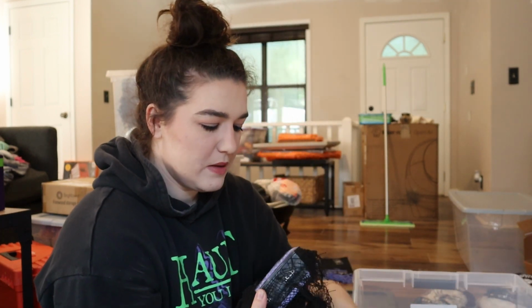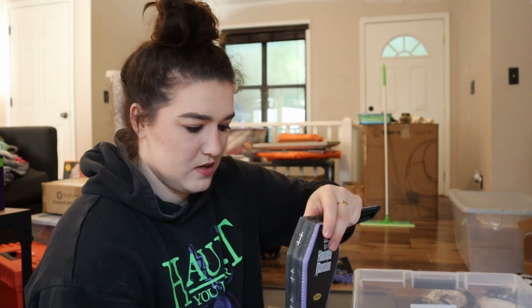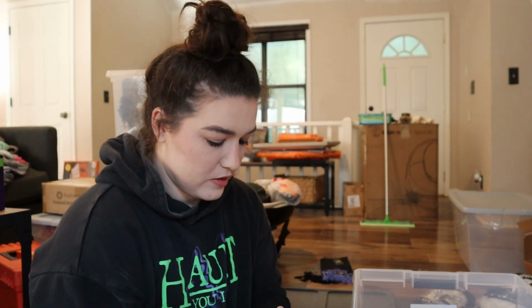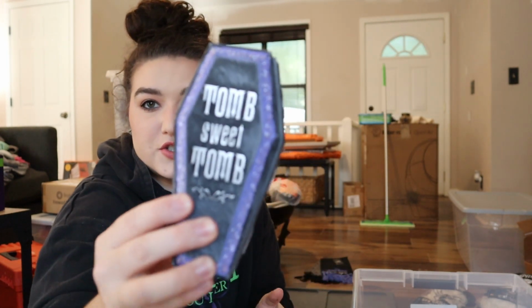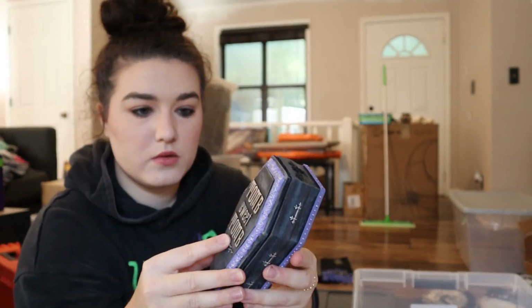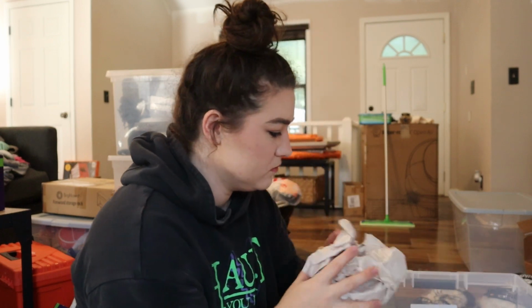A teeny tiny bit of creepy cloth wrapped up on this. I cut creepy cloth to size so that it fits on bookcases, because duh. And this is a little Haunted Mansion tomb, sweet tomb jewelry box to go on my nightstand or something. Spiderweb.